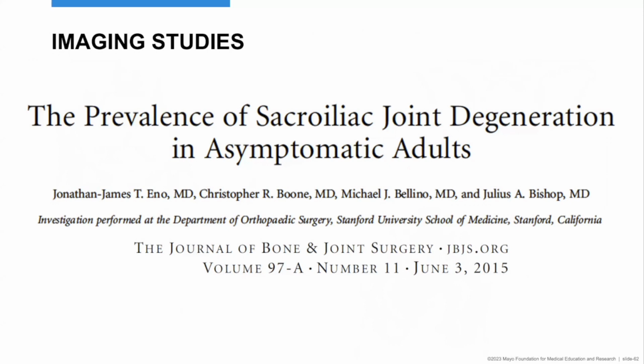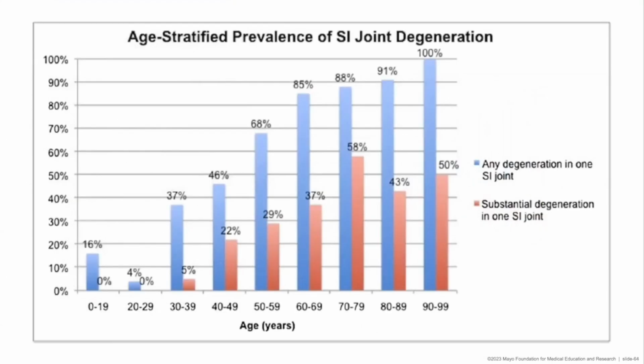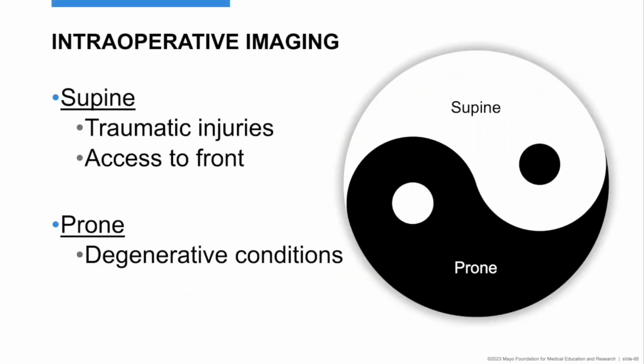It's also key to know that imaging alone is not diagnostic for SI joint problems. And a buddy of mine from fellowship published this article a number of years ago. If you look at that graph on the right, they describe degenerative changes. If you look at the age group on the bottom and degeneration of one SI joint or major degeneration of one SI joint, really anybody over the age of 40 to 50 is going to have some level of degenerative changes in their SI joint. So imaging alone is useless in looking at these post-traumatic SI joint issues. It's nice when it clinically correlates, but otherwise it doesn't mean much.